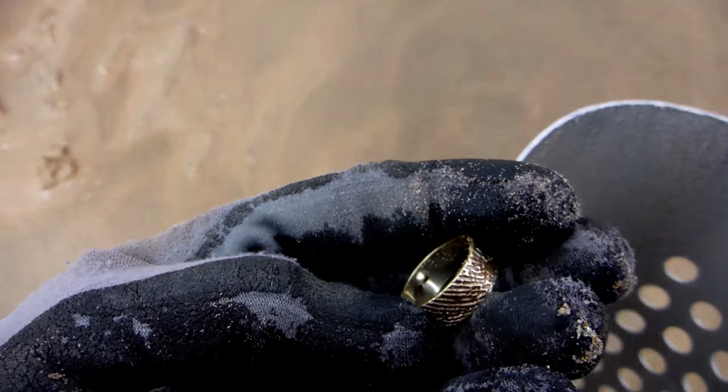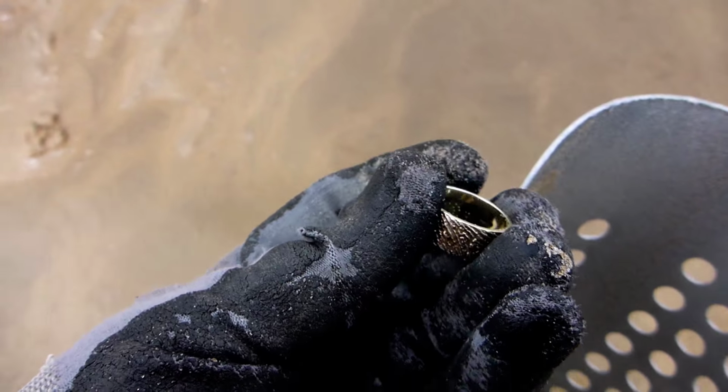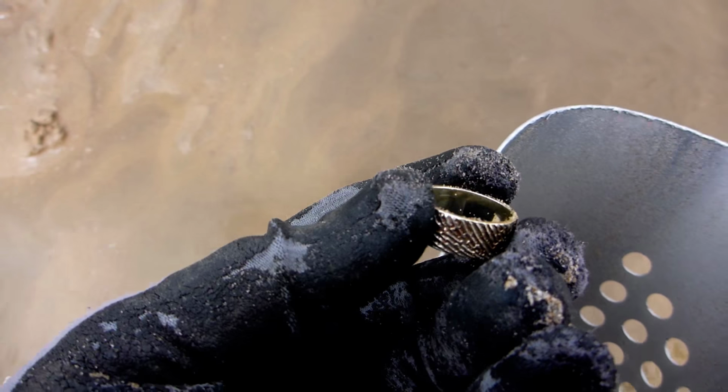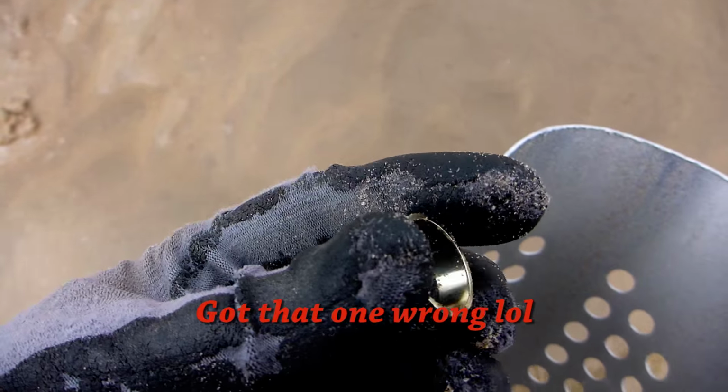Don't think so. But is there hallmarks or just muck? Oh, there's something in there. I think that's just muck though. Oh well, it's bling by the looks of things rather than bling bling. But we'll just check those marks out when we get back.